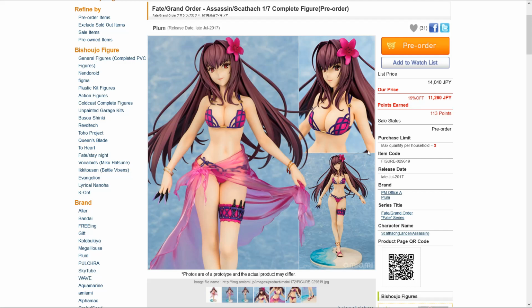I love the artwork that this is based off of. With her in the bikini. Very, very eye-catching colors, the bright pink and the purple and everything. And the skirt looks pretty good. I think this is one of the few times that the translucent skirt really works. And a nice eye-catching ornament or flower in her hair.